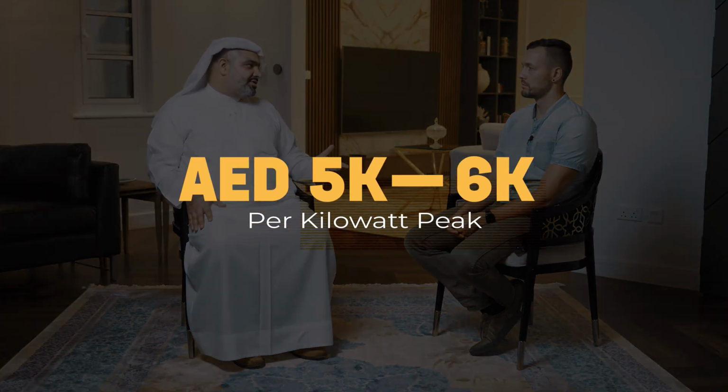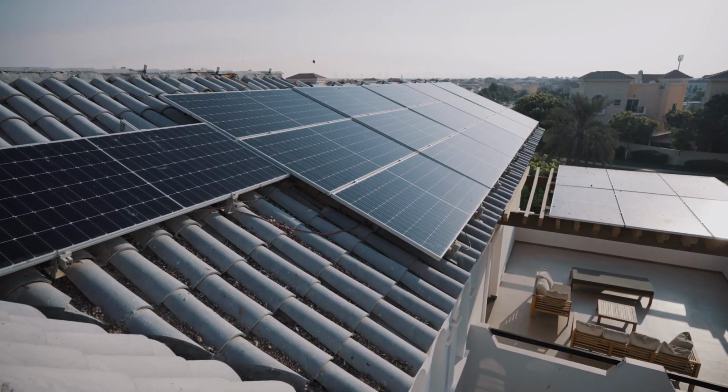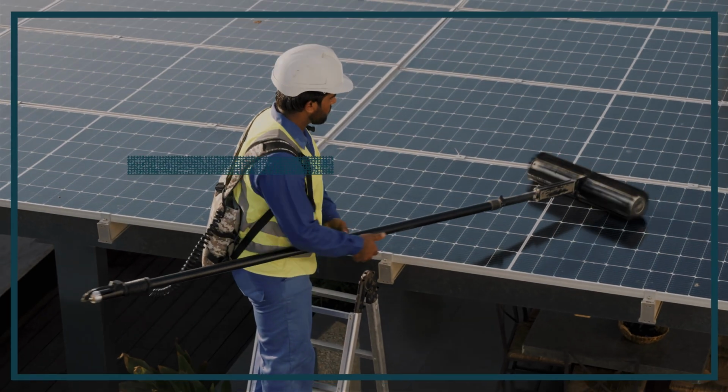Yeah. Let's say if they're not going to go through your company, through your program, what is the average price for the household to install the setup? Today, when you talk about solar system, it's measured in kilowatt peak. Each kilowatt peak installed would cost roughly anything between 5 to 6K, to 6,000 dirhams installed. I've installed a 42 kilowatt peak system, and it did cost above 200K. But again, a home can install 10 kilowatt peak, so it's going to be 60K.